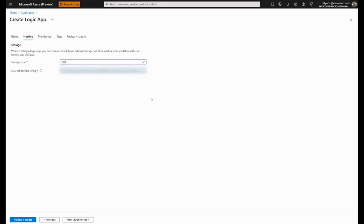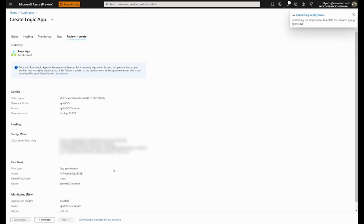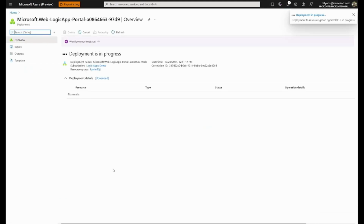Now, today, the portal won't validate this connection string. And if you don't want to paste it in as plain text, you can absolutely put this behind a key vault reference, as this will eventually be stored in your app settings. Now I'm going to skip right to the end and click create. While that deploys, I'm going to switch over to my VS Code environment so we can look at how we can set this up locally.